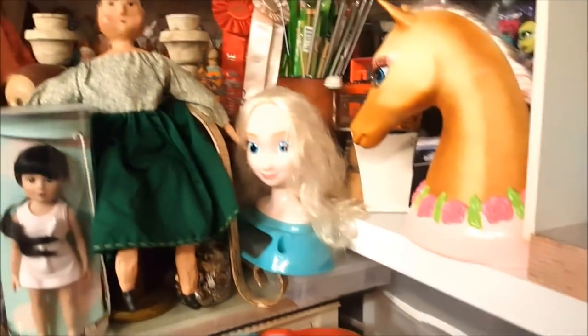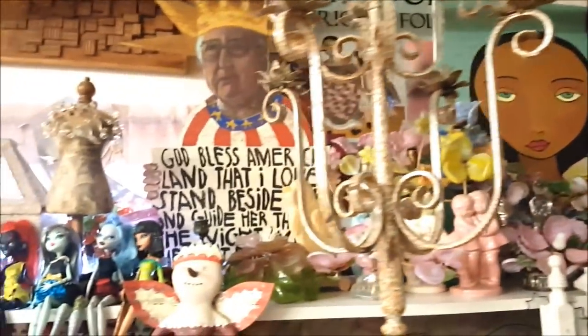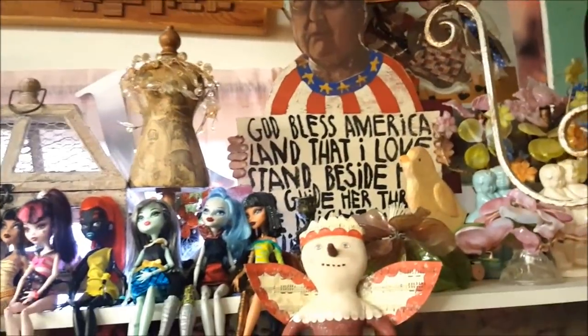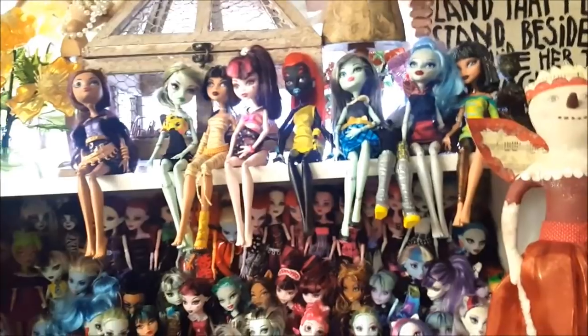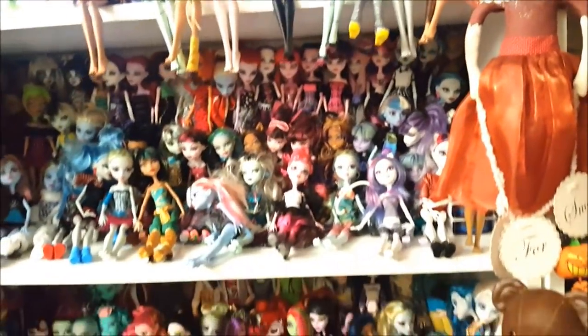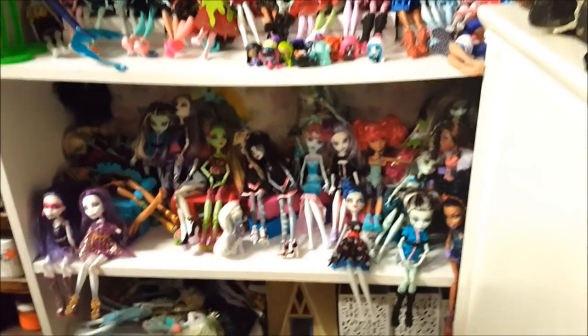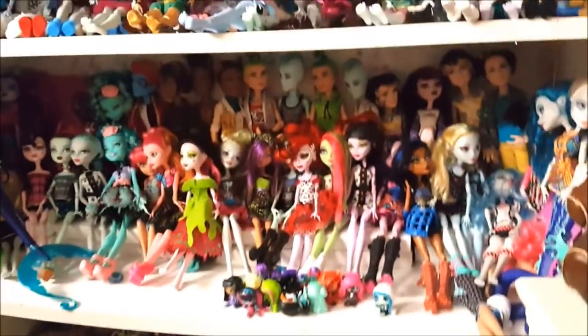So I'm going to keep walking around the room. Above are glass flowers that I've collected vintage. This is a little folk art wall hanging that I traded for. And then the Monster High. This is our bookshelf of Monster High dolls. The girls play here a lot. The dolls are disheveled. Sometimes they fall off the shelves. We have some projects going. We don't mind. These are to play with and to display, and we love them.